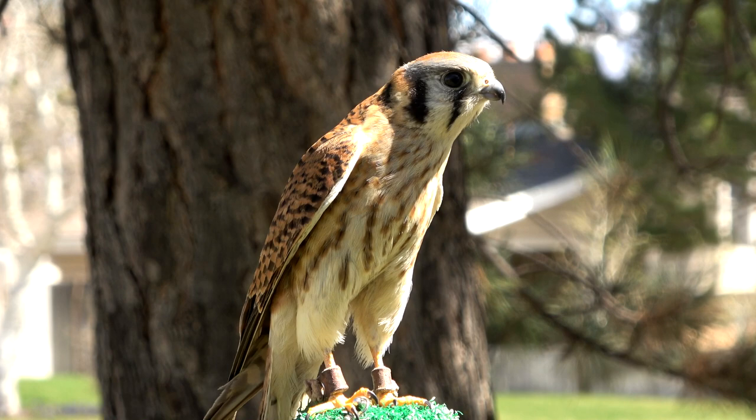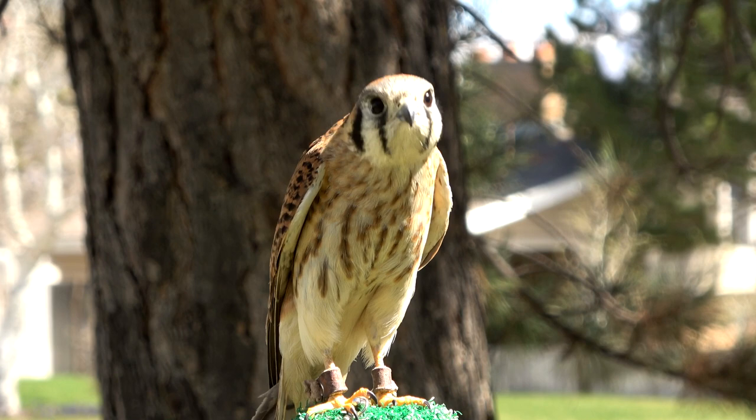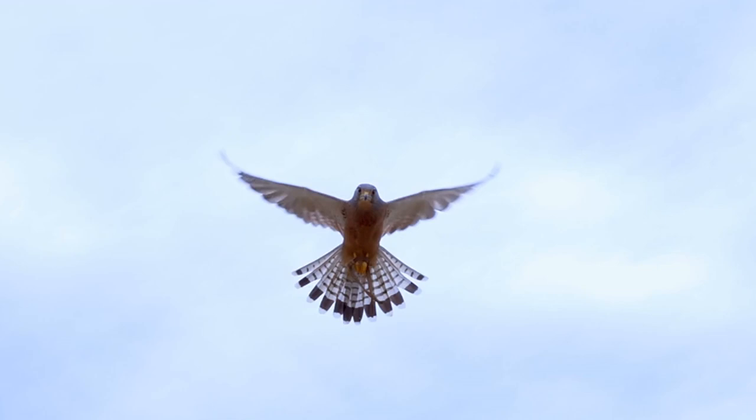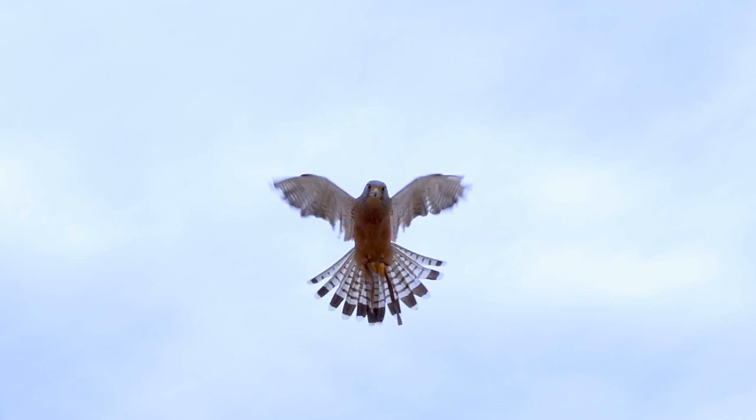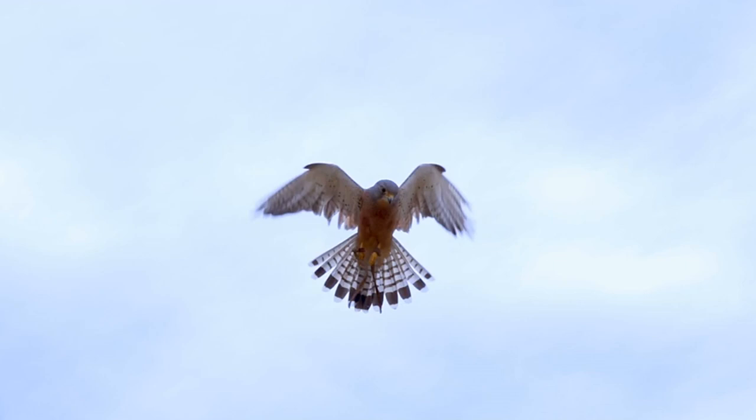All kestrels can hover. I don't have footage of American kestrels hovering, but the ability for a kestrel to hover, such as this Eurasian kestrel, is the ability to stay in one place, very similar to a helicopter, with your head motionless. Your wings are flapping, your tail's moving, but you're basically staying motionless in the air. And that is really good when you're a rodent hunter, because rodents are not a chase.